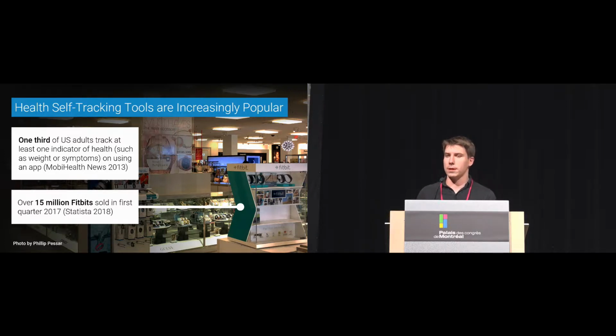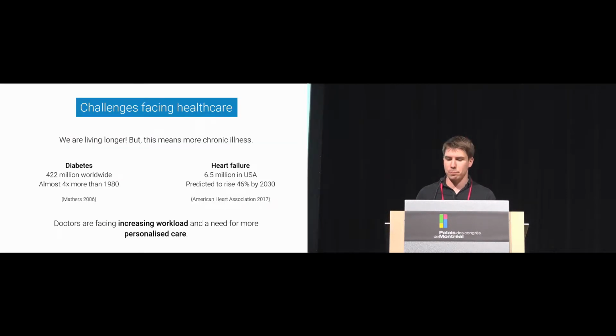So there are many of these kinds of self-tracking tools, and we wanted to find out what the value to doctors is for these sorts of devices. So we suspect that these data could help overcome some of the challenges that healthcare is facing. We're living longer, but this means that more people will experience chronic illness, and chronic illness tends to require a more personalised treatment plan. So we've seen diabetes increase about 4 times in the last 40 years, and the number of people with heart failure is expected to increase by almost half by 2030. This adds up to an increased need for personalised care, and that means we need more data about how patients live, just to make chronic illness more manageable.